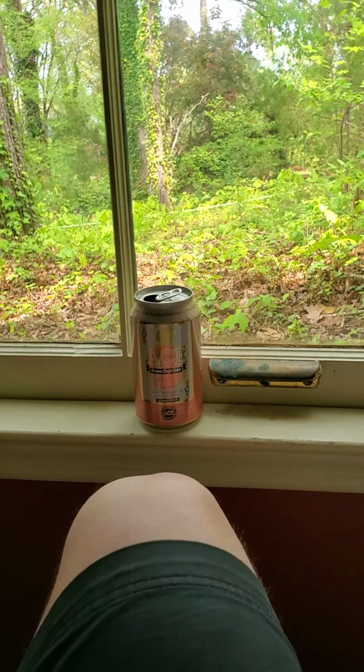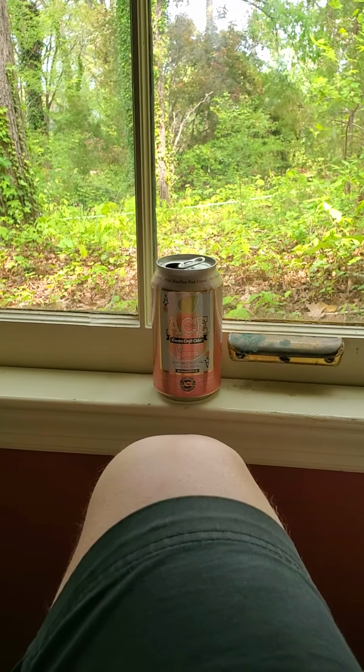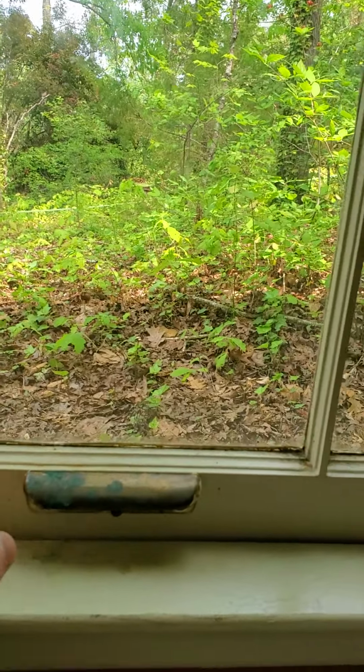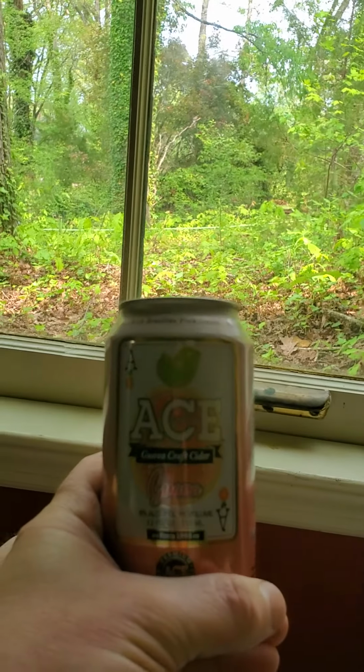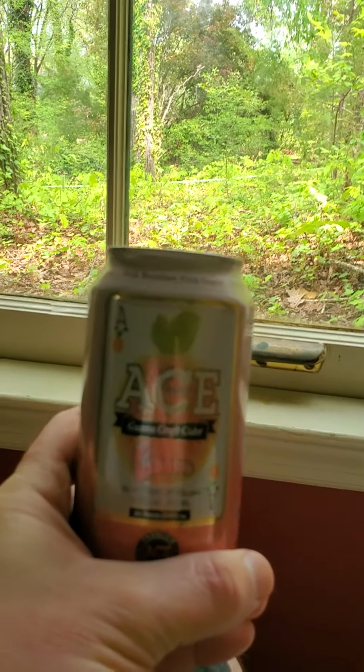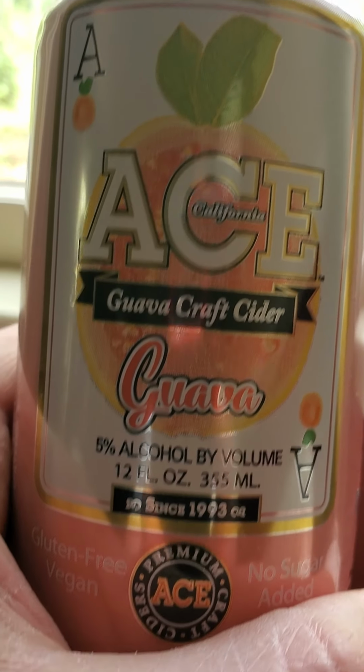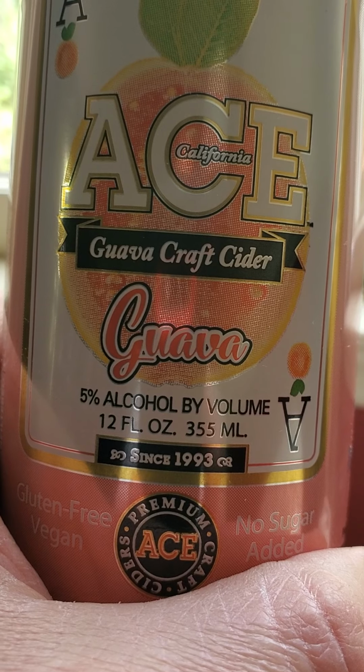Today we're gonna try something called Ace Guava Craft Cider. And let's see if I get it. Guava Craft Cider, 5% alcohol. I guess Ace has been around since 1993.